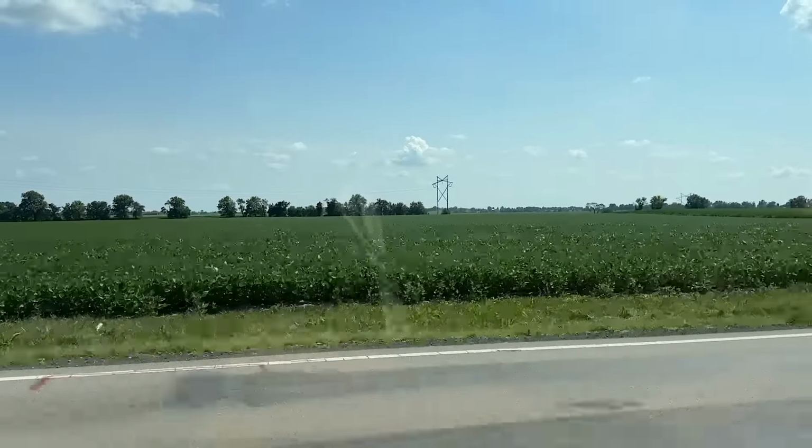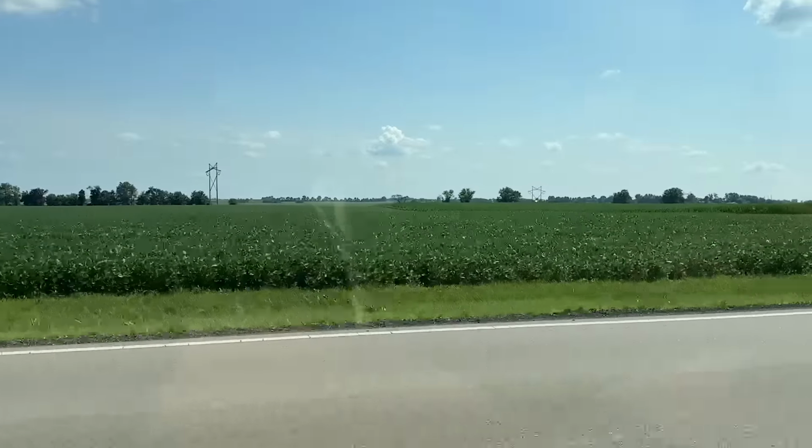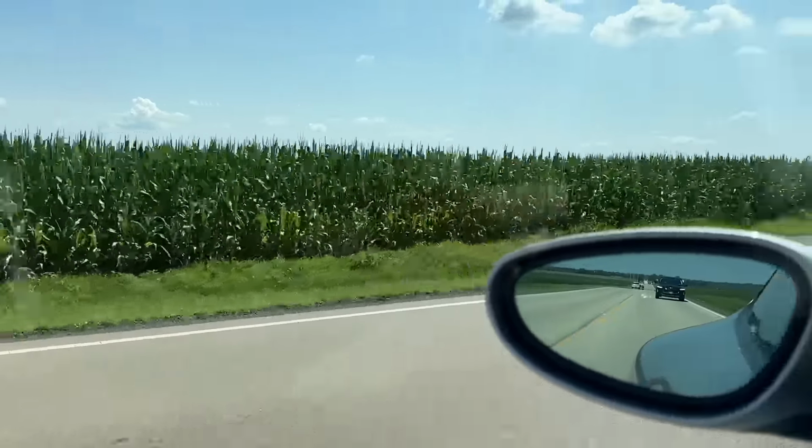Did rattle some, probably normal motor operation, and also it's got the sport exhaust on it, so I know those make a lot of noise cold. That's been my experience with mine. So far, very, very pleased with the car.